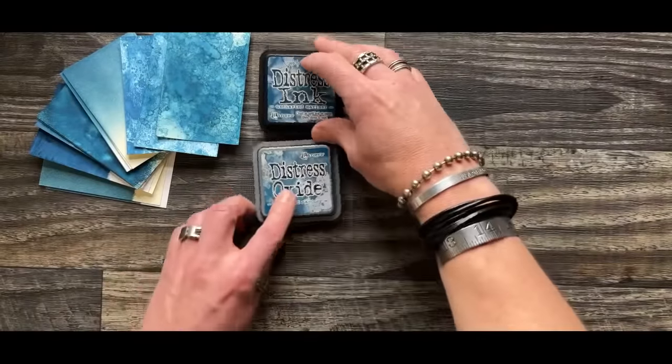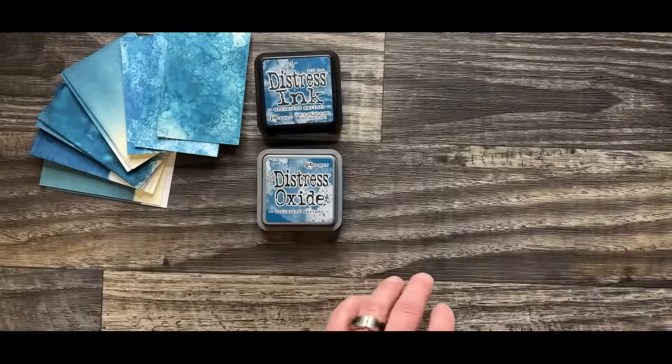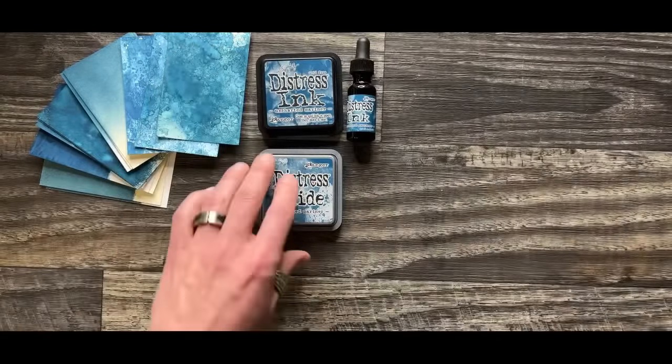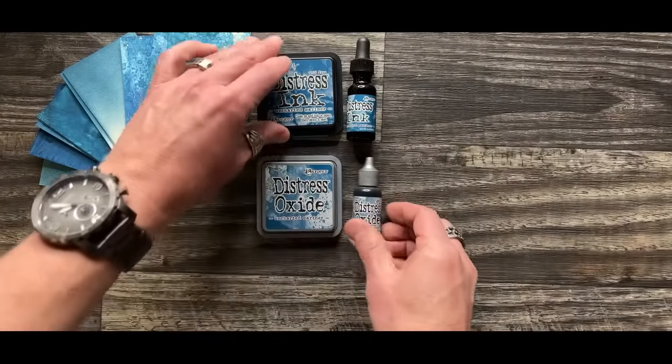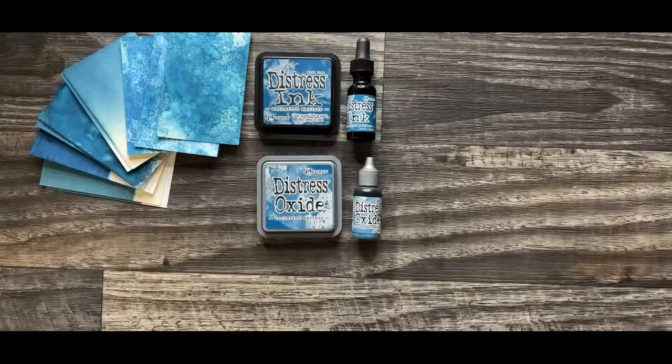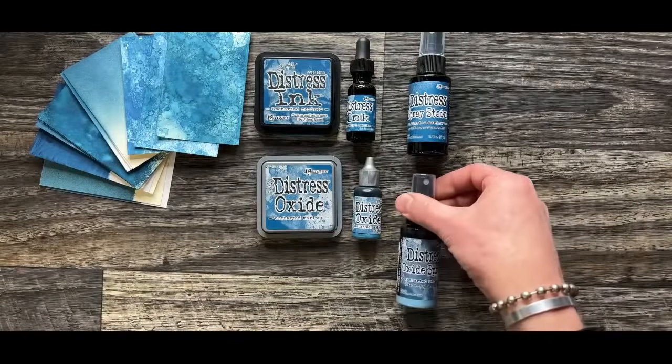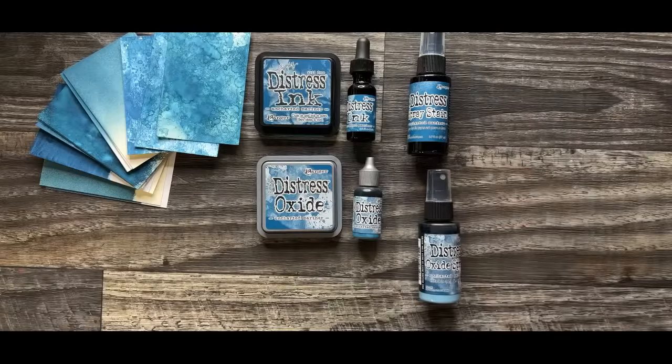And of course, having all of these different products, that's just inks, your re-inkers. You could even paint with oxide. I know a lot of people paint with oxide re-inker as well. Spray stains, you've seen that used. A lot of saturation. Oxide spray, you've seen that used. Again, a lot of saturation.